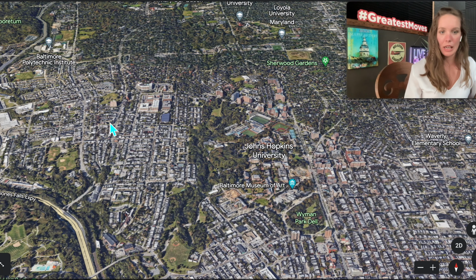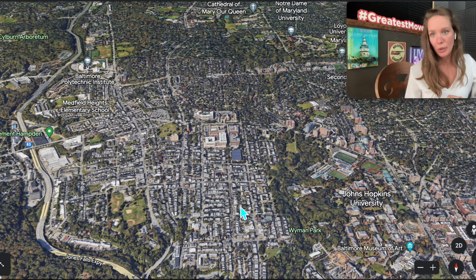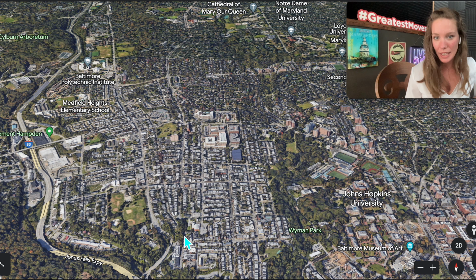And then as far as the types of housing that you'll find in this area, it's predominantly row homes. So historically, this neighborhood was built for mill workers that were working in mills along the Jones Falls right here. So the smaller houses were built for workers, the larger houses were built for the managers, and that's most of what you'll see in Hampden.